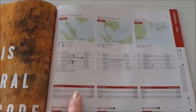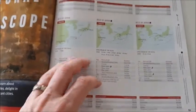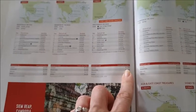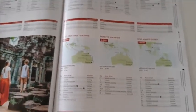$1,989. Japan, 7 nights for $2,099. But like I said, do not pay the brochure price. There's sales on all the time, all the time. Over Christmas, starting at $2,299 on a 9-night. That's pretty cool. And then you have the repositionings from Asia to Australia.